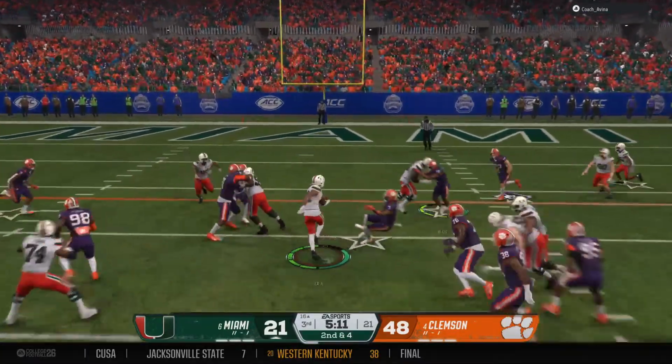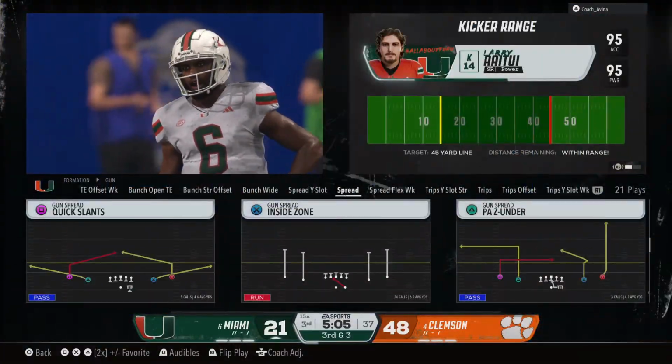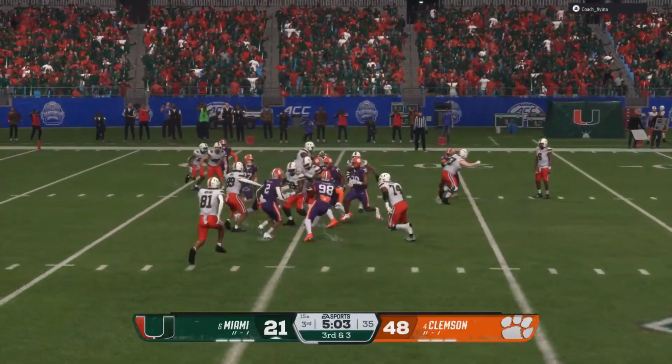They'll hand it off. Breaking tackles. Breaks the tackle to get back to the line of scrimmage, but that's it. Chris, textbook job by the defense surrounding the runner and preventing that play from being bounced to the outside.